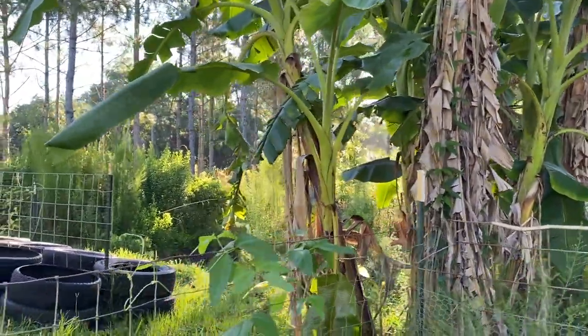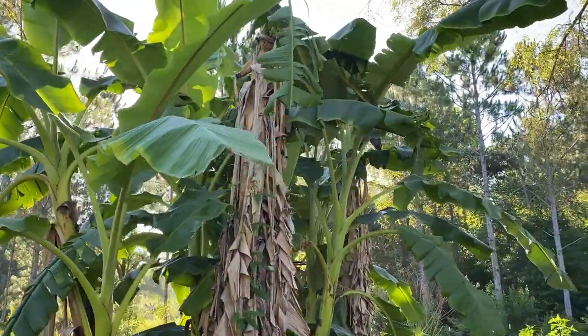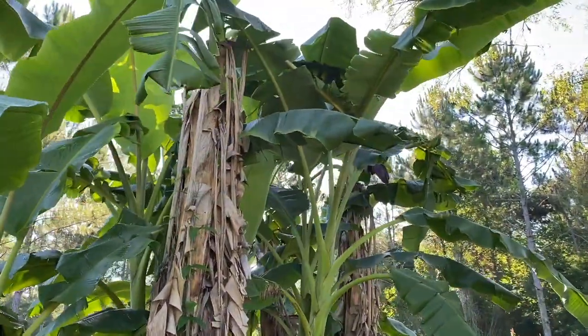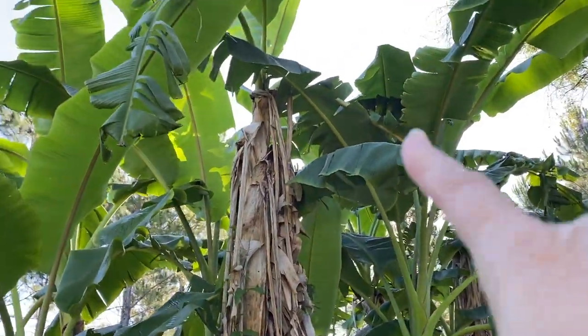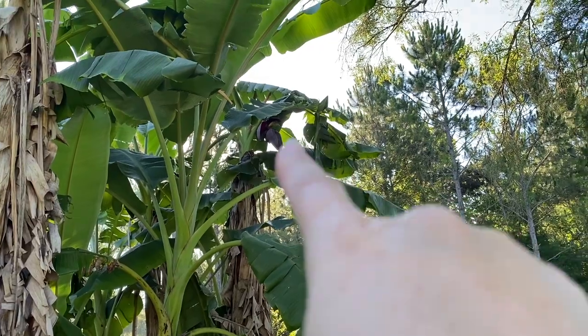And I noticed we have a banana bloom coming out. There it is. Its head is just sticking out. And there's another one.